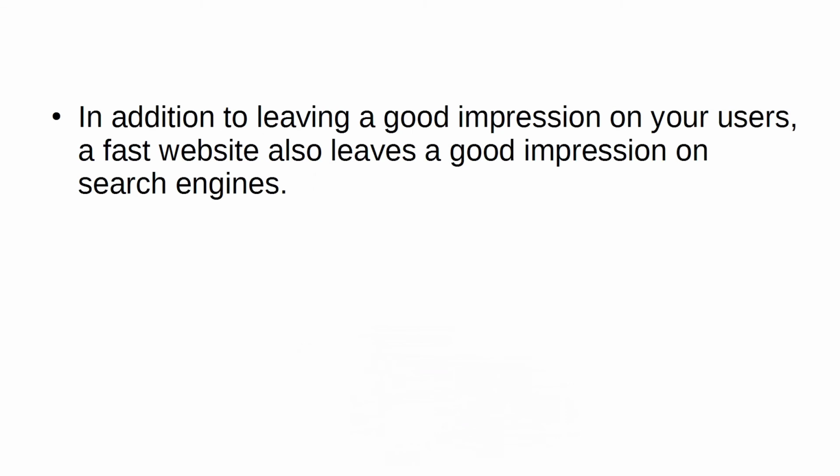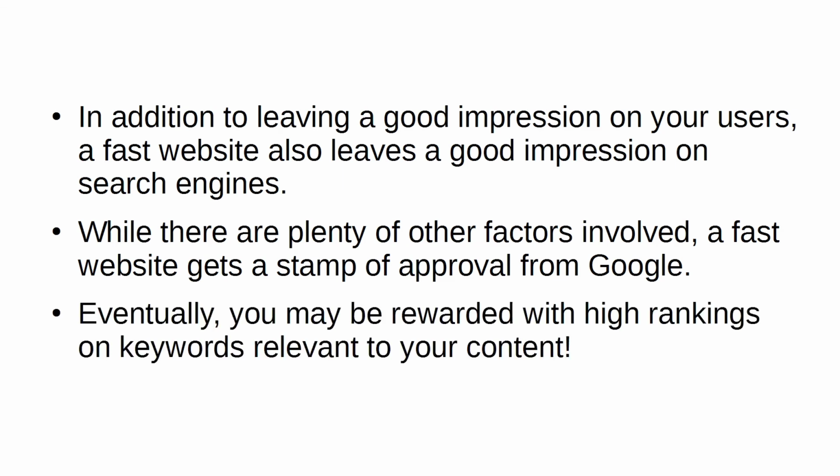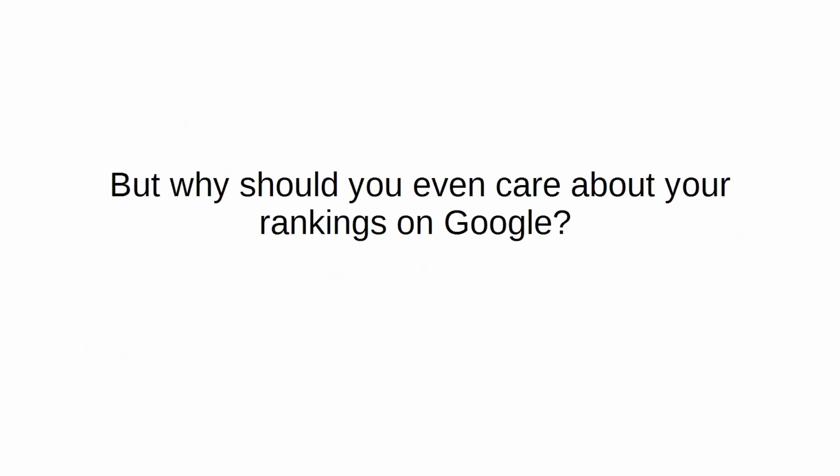In addition to leaving a good impression on your users, a fast website also leaves a good impression on search engines. While there are plenty of other factors involved, a fast website gets a stamp of approval from Google. Eventually, you may be rewarded with high rankings on keywords relevant to your content. But why should you even care about your rankings on Google?